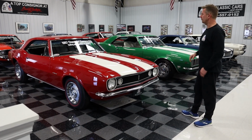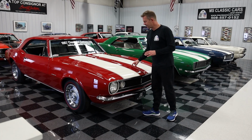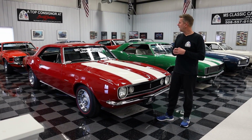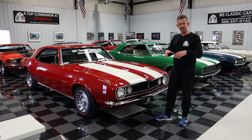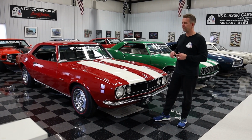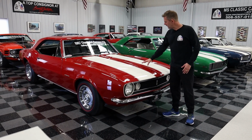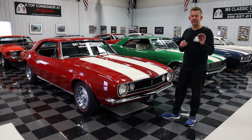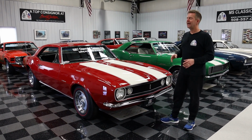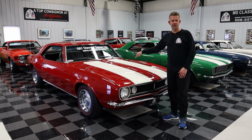Here's the thing with this car. This is where it even gets better than what you see here. There's an event through the Camaro Nationals. It's called Legends. Some of the best cars in the world are invited to Legends. They have tons of judges, some of the best judges in the country for first-generation Camaros. They scrutinize these cars. Only 8 '67 Z28s in history have ever achieved Legends certification. This is one of them.